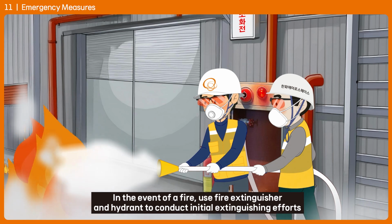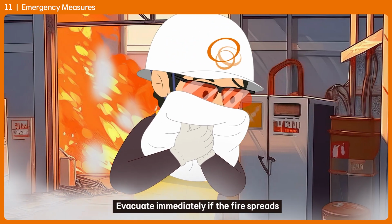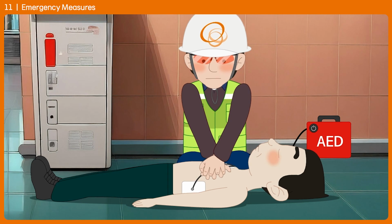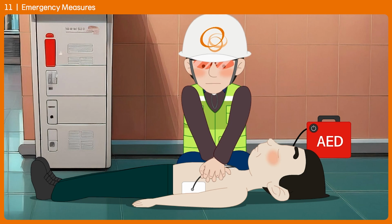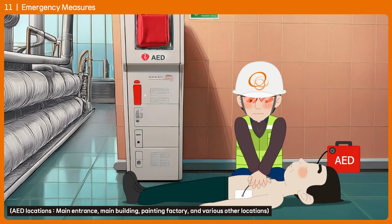If you cannot make a decision, contact emergency services at 119 immediately. In the event of a fire, use fire extinguisher and hydrant to conduct initial extinguishing efforts, and evacuate immediately if the fire spreads. If someone is unconscious or has cardiac arrest, perform cardiopulmonary resuscitation immediately, and use the nearest automated external defibrillator.